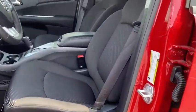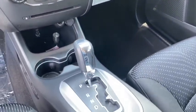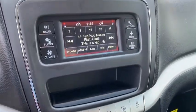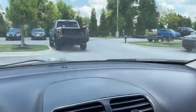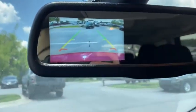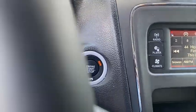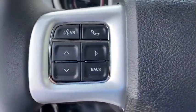Here are some of this vehicle's great options. Traction control, dual airbags, leather-wrapped steering wheel, power steering, four-wheel disc brakes, electronic stability control, CD player, power windows, trip computer, rear window defroster, panic alarm, Uconnect hands-free group, overhead console, Sirius satellite radio, remote keyless entry, brake assist, tachometer, premium cloth low back bucket seats, tilt steering wheel.